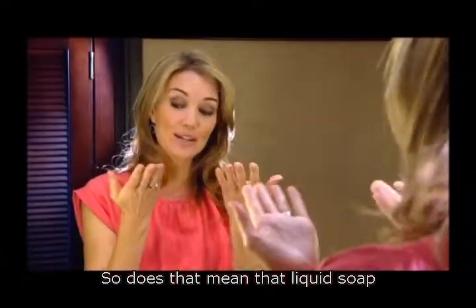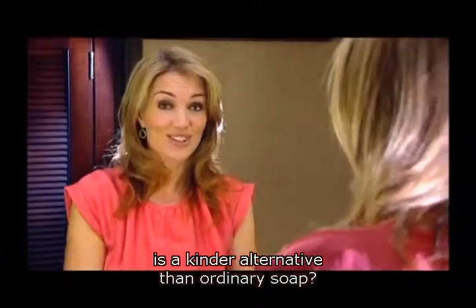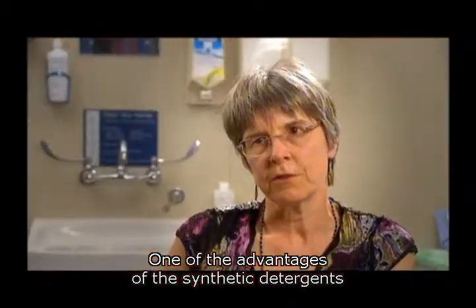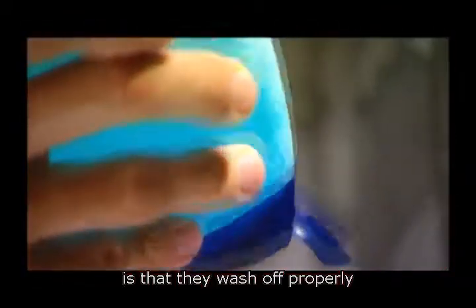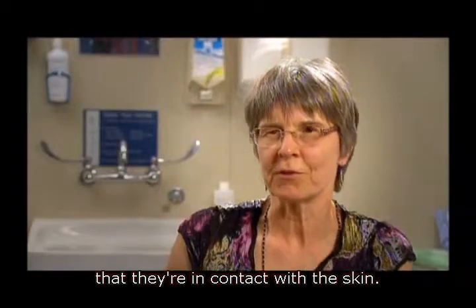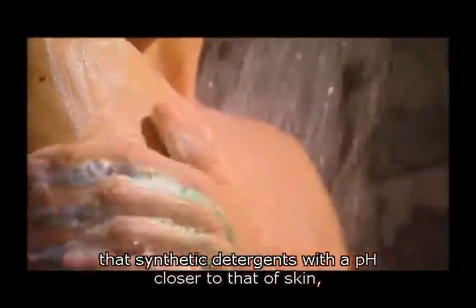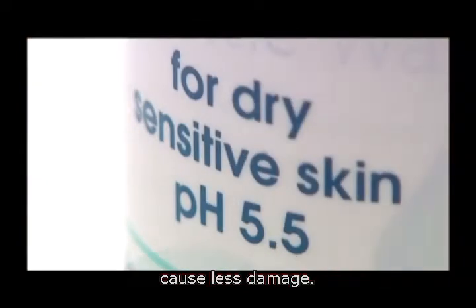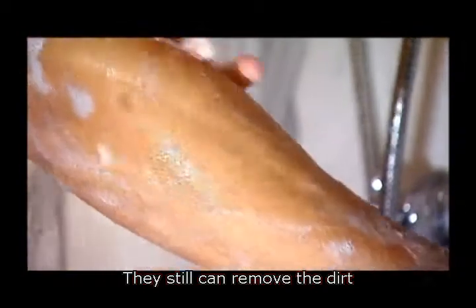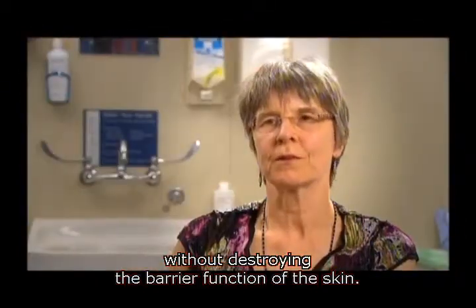So does that mean that liquid soap is a kinder alternative than ordinary soap? One of the advantages of the synthetic detergents is that they wash off properly. So even if they are removing oil, they're only doing it for the few minutes that they're in contact with the skin. Some research also shows that synthetic detergents with a pH closer to that of skin cause less damage. They still can remove the dirt without destroying the barrier function of the skin.